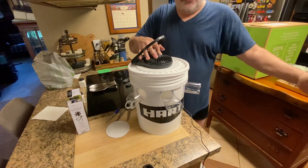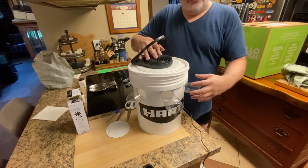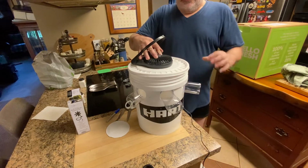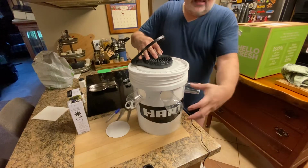You can make it blow further out by reducing the size of these or the number of them. So like I said, you can put another thing over this that adjusts that. And like I said, you can have less of them.